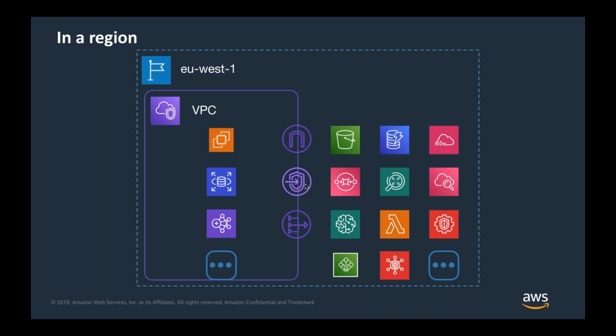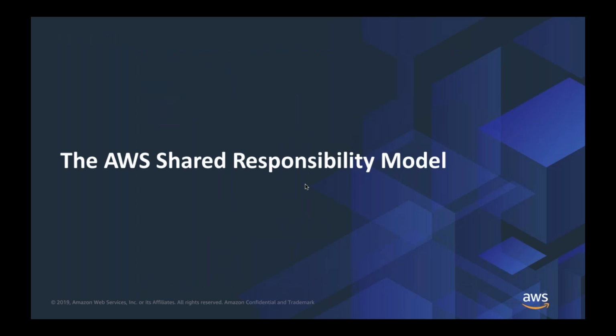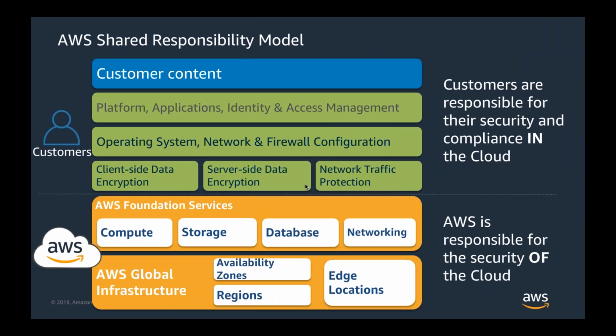There are services that are more akin to managed services. These abstracted services don't live within the context of a VPC. They live outside it, and that means that we're taking more of the responsibility for the configuration and security of this. Because in the cloud, everything is a shared responsibility. So we have the shared responsibility model to understand better where the responsibilities of the configuration lie.